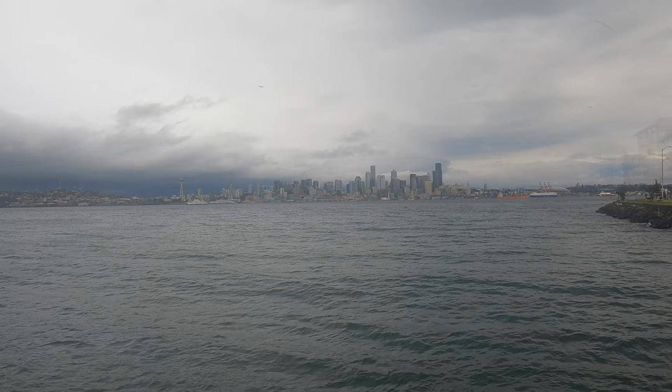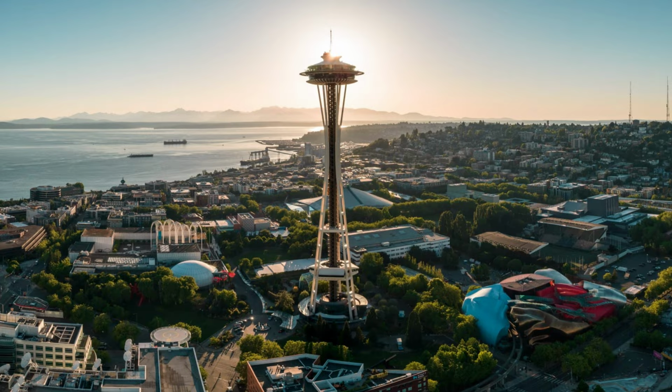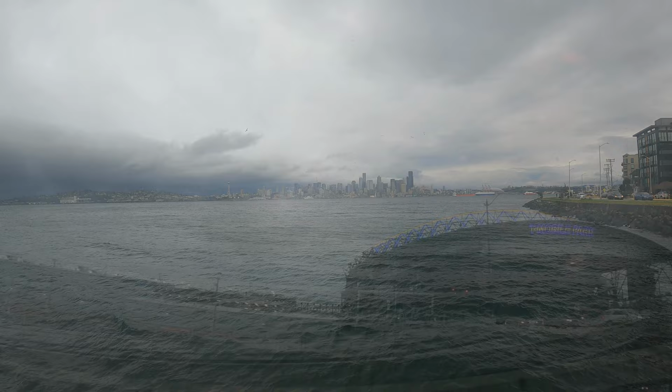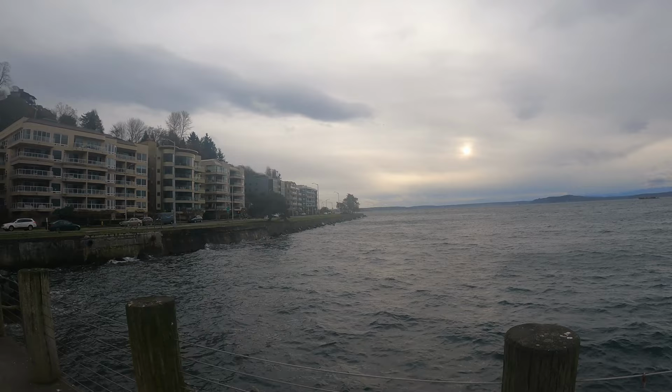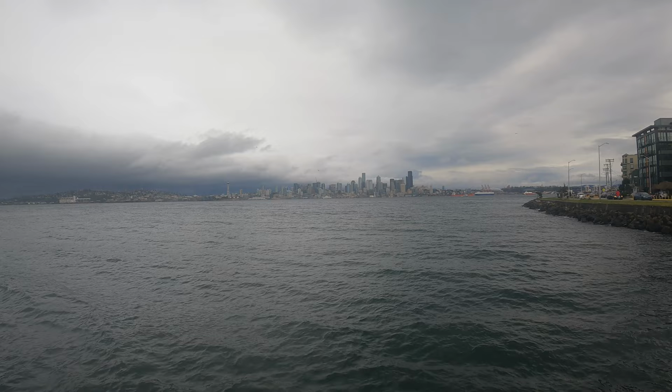But as you can see, guys, right over here, you can see the Seattle Space Needle, right? So that's a popular spot for tourists to visit when they come to Seattle. And you can see T-Mobile Park and Lumen Field just over here, right behind the Seattle wharves there. It's a great view, definitely a nice way to spend your Sunday evening, chillaxing and having a coffee and, you know, sitting by the water, checking out these beautiful views. I'm gonna see what the rest of Alki Beach looks like.